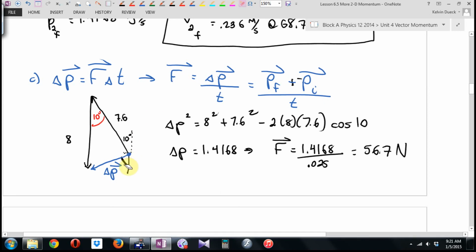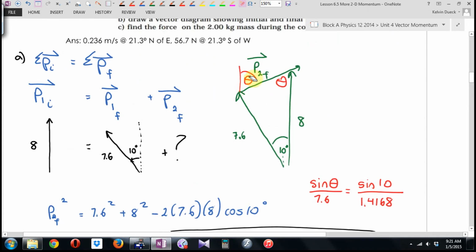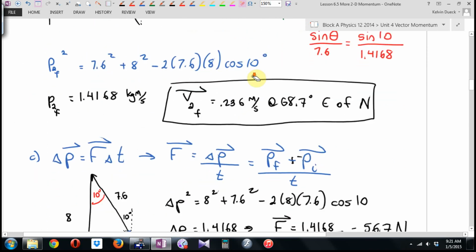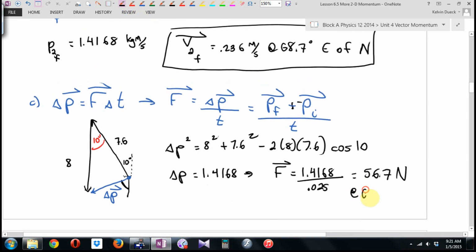is the same as this angle right here. I think they're symmetrical, what are called similar triangles, like they're congruent triangles. So I think I can say 68.7 degrees, but what of what? This is west of south.